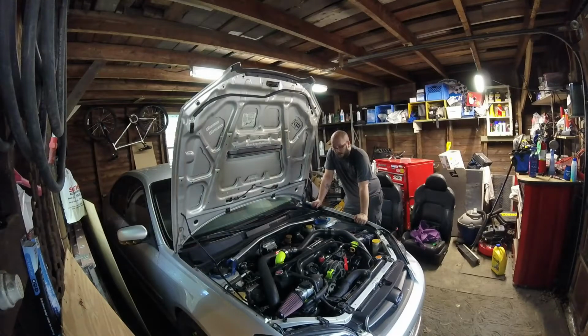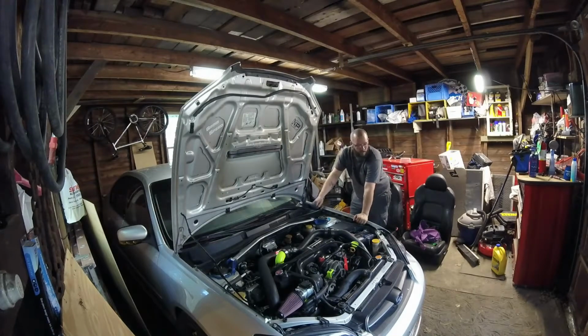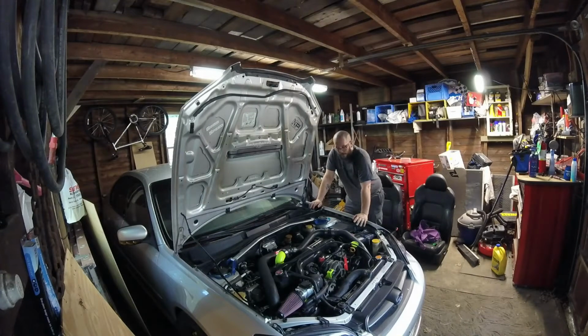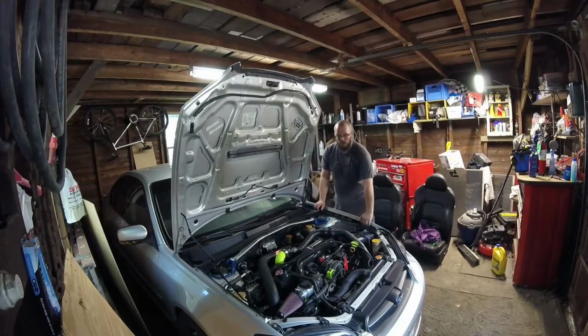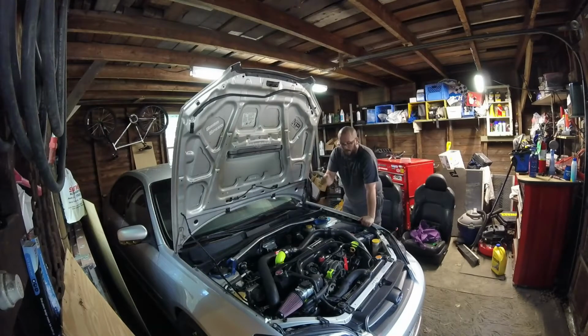Guys, figured it'd be a good time to give a little update on the Legacy along with some of the other projects happening in the shop. First off, this car is running amazingly. Since I fixed the rear O2 sensor issue, put a good filter on it, and did a few other things, no check engine lights whatsoever.